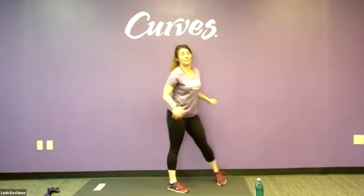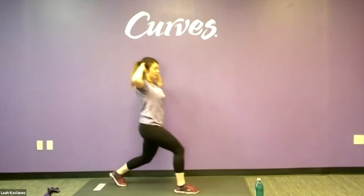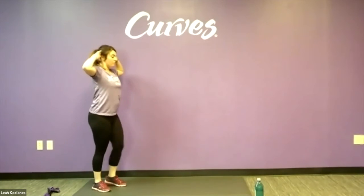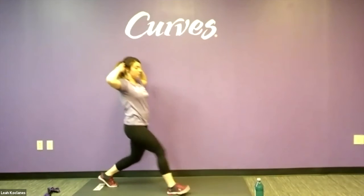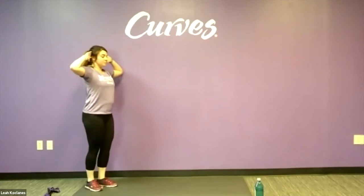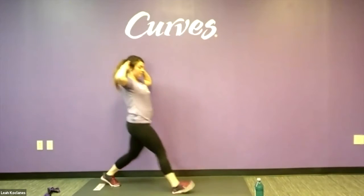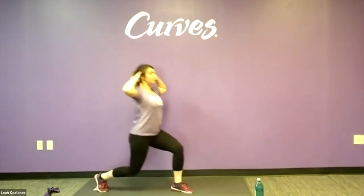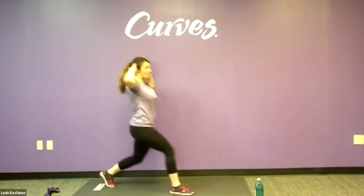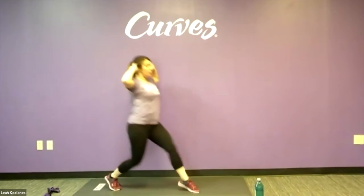Okay, let's do an alternating prisoner lunge. So we're going to stand with our feet hip distance apart, step forward into a lunge, raise back up, and now let's repeat it on the other side. Take your time with this one. Make sure that that front knee stays right over the toe as you lower into the lunge. Come back up, switch sides. Change stations now. Great job.